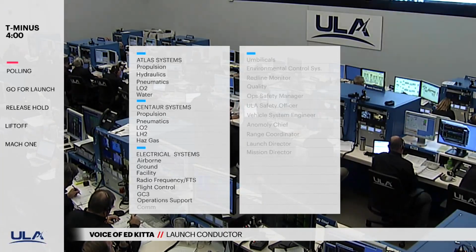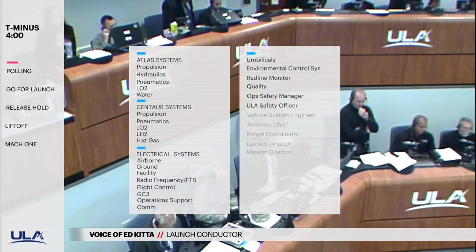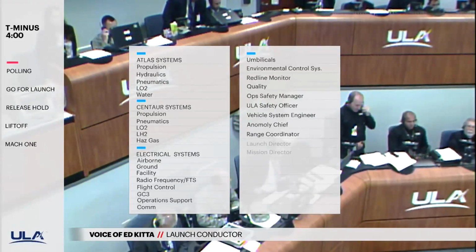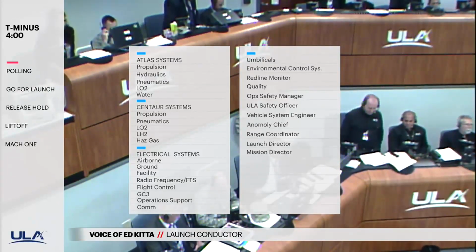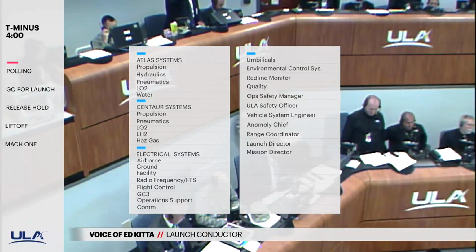GCQ. Go. Operation support. Go. COM. Go. Umbilicals. Go. ECS. Go. Redline monitor. Go. Quality. Go. Op safety manager. Go. ULA safety officer. Go. Vehicle system engineer. Go. Anomaly chief. Go. Range coordinator. Clear to proceed. Launch director. LD is go. The launch vehicle is ready to launch. Mission director. This is the mission director. You have permission to launch. Proceeding with the count. ALC, verify T0 is set for 04:15 Zulu. Verified.